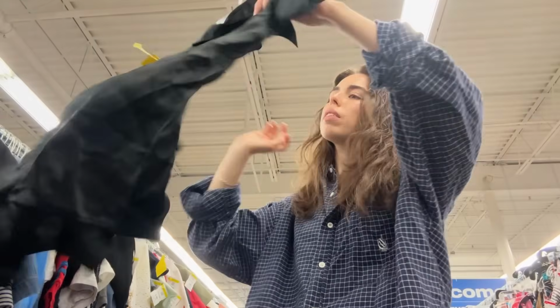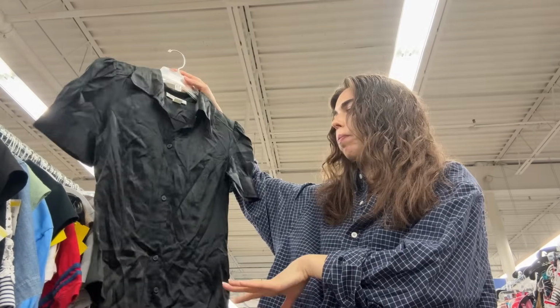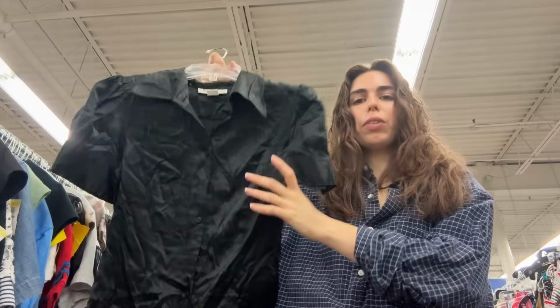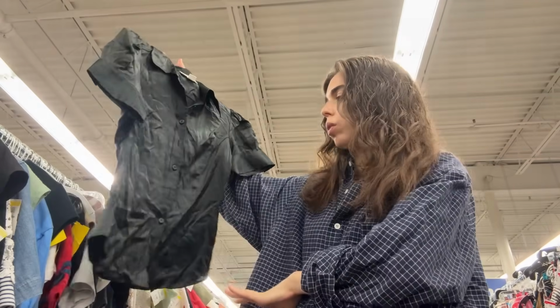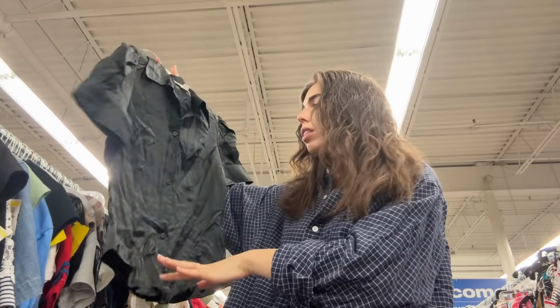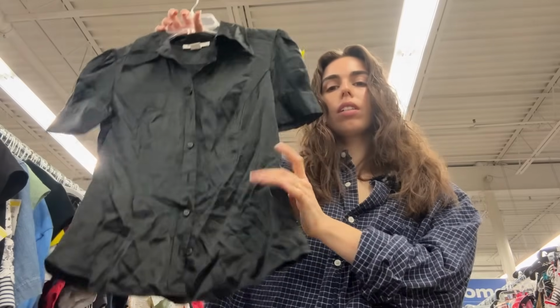So another one of these little fitted button-up tops. It's 100% silk, old H&M. It's just so cute. I love anything 100% silk. It's in a neutral. I know I'll reach for it. If it fits, this could just be a new go-to top. It has a little puff sleeve.